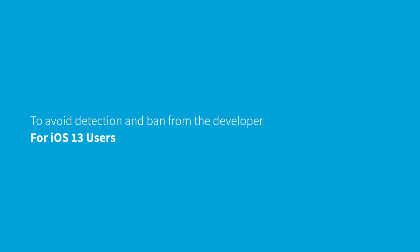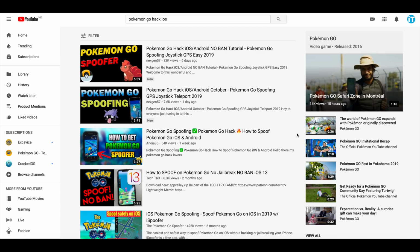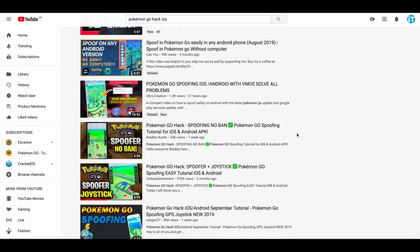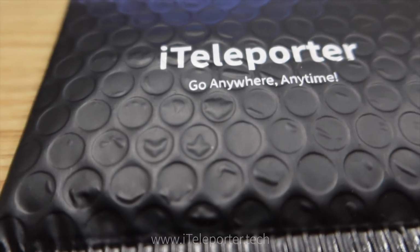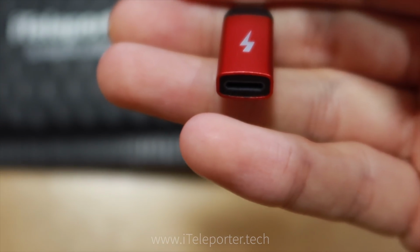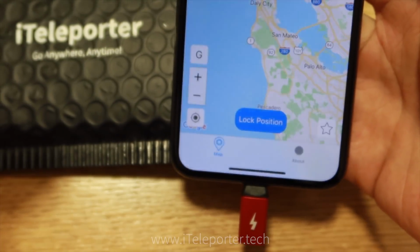For iOS 13 users, what's the safest and easiest way to hack GPS locations on Pokemon Go? There are many spamming tutorials, guides, websites, and apps on YouTube and Google. Is there any legit way, though, to spoof the GPS location for any iOS device on the latest iOS 13 system? With the portable device and companion iOS app we developed, the answer is yes. It's such an ingenious solution. You don't even need to jailbreak, access a computer, or install injected apps at any time during use.